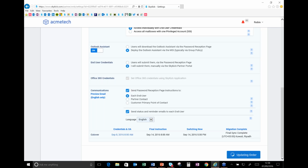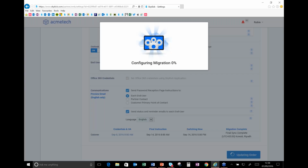So having done that, I'm now going to move on to the second last screen in setting up a SkyKick order. And this takes a moment or so to come up because I've set a number of different configuration settings here within the user experience. So if you excuse me, I've been talking for a moment or two. I'm just going to have a quick sip of water.